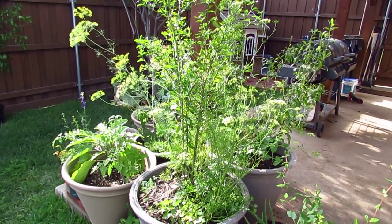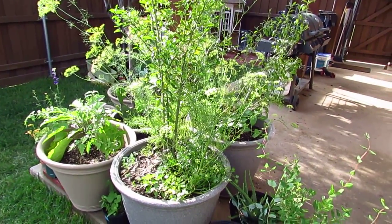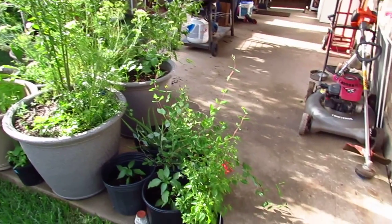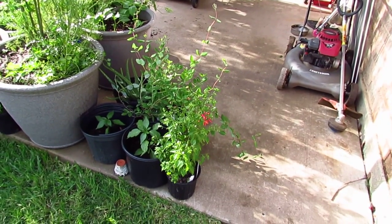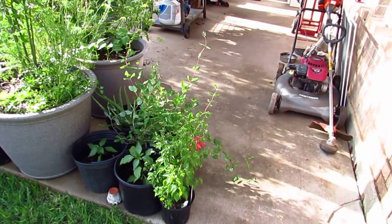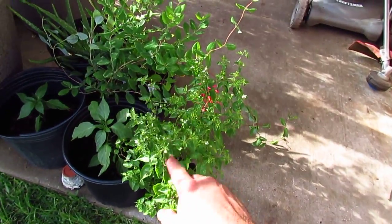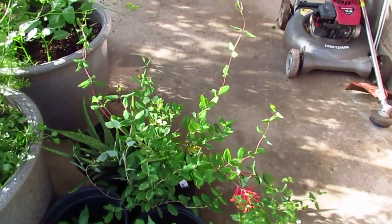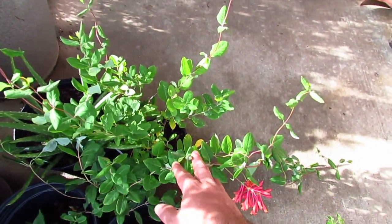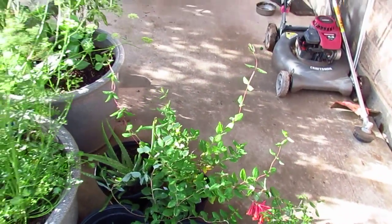Today is May 24th and I am going to give you a brief update of what's going on in the garden. I went to my local nursery and they were having a sale, 75% off on a lot of plants. So I got some peppers, these little bird peppers here, and I got some honeysuckle. These attract a lot of beneficial insects and hummingbirds.